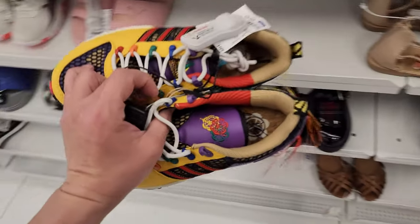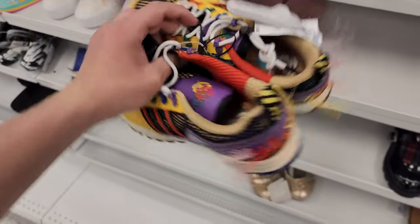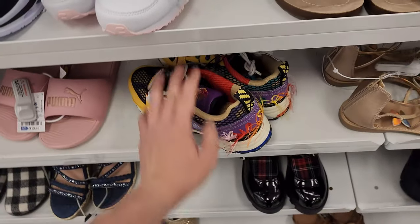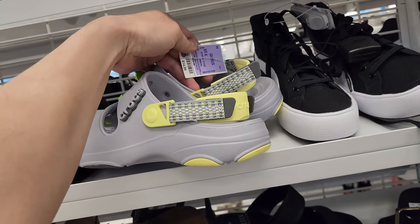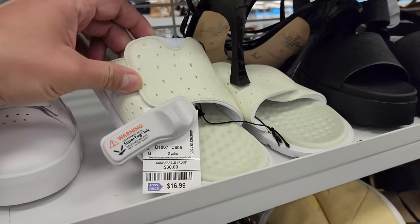Browsing the grade school. I think these are the Sean Wotherspoon kiddos, right? Sean Wotherspoon's going for $30. Definitely not digging these. Then moving over to the women's. And pretty slim at this location. $15. Fell into Crocs. More Under Armour stuff.